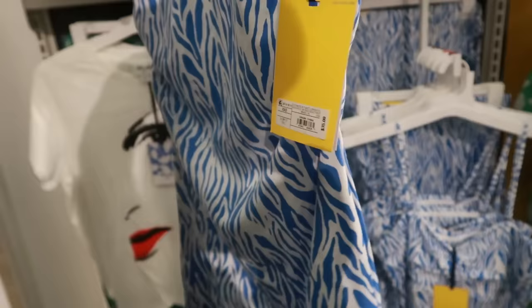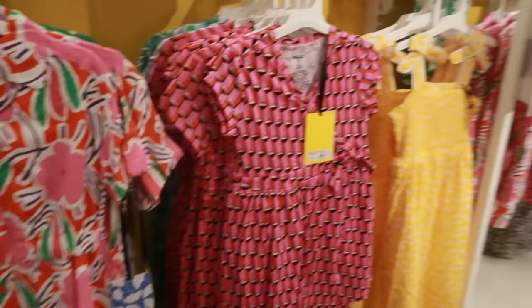Is that a pencil skirt? It is. Kind of has that mermaid look to it. This is 35. There's a little top that you could wear with it for 20. Some more bags up here, 45. And then it gets into the kids' clothes, and there's just a couple little pieces right here.